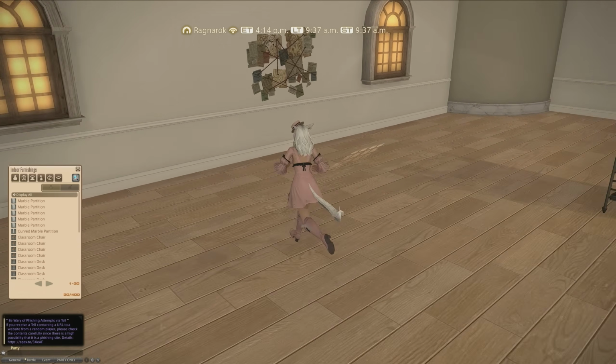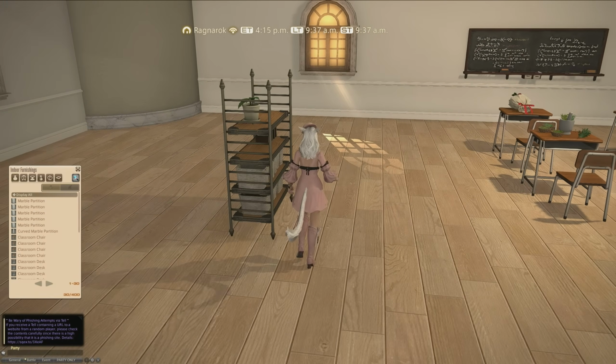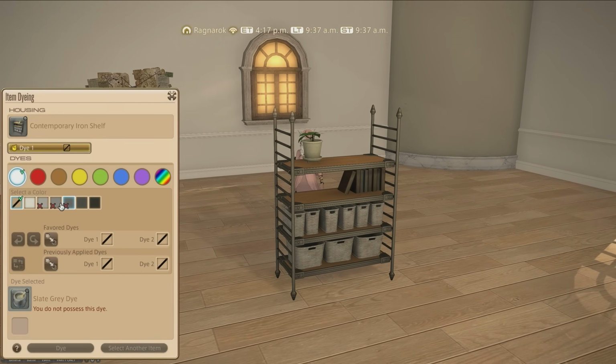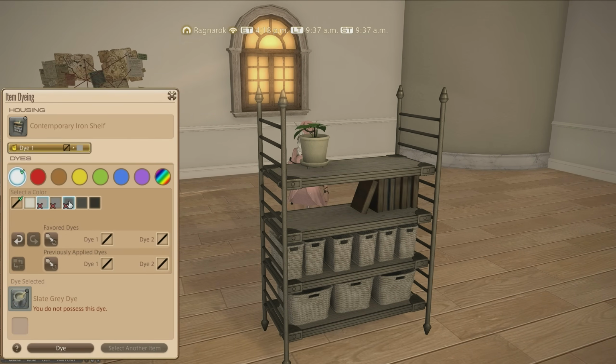All right, quickly, let's look at dye ability then. So no dye ability on the investigation map. There is dye ability on the contemporary iron shelf, as you can see. So it dyes the actual wood section and not the railing.